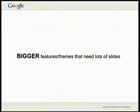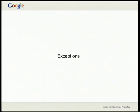OK. So those are things that needed a slide. Now these are things that need lots of slides. This is more thematic, but we still need to cover them. So exceptions. We did a lot of work in trying to make sure exceptions were a little cleaned up in terms of syntax and how they worked, so now everything kind of ties together.